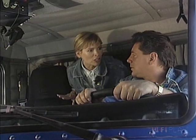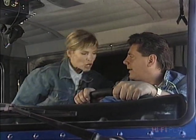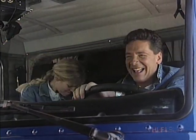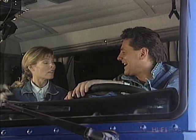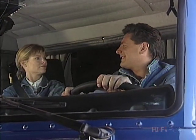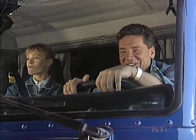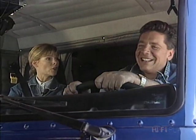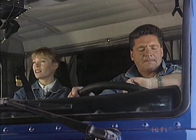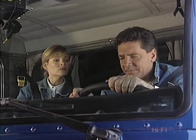Dave, I just figured out what we're carrying. What? Top secret parts for the military. Yeah, right. How did you figure that out? Well, there are no markings on the boxes except for a stamp that says important. Sure. And our boss said that if we didn't get them there on time, we could lose our jobs. Yeah, he did say that, didn't he? I sure did. Well, we're right on schedule.